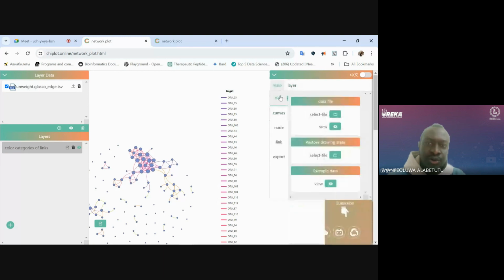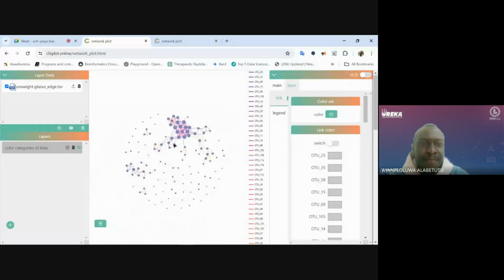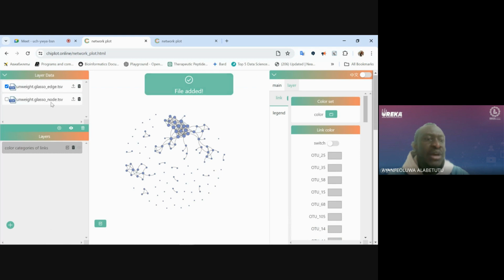You can still come back to your layer of what you actually have here. But the question is, what are these things that are here? We can actually see there's a link from one OTU to another OTU. How about this node? I'm actually interested in the node. I can decide to leave it, I can decide not to leave it. But let me try to upload a node, because I'm not interested in the linkages. I'm interested in the node so that I understand what we actually have here.